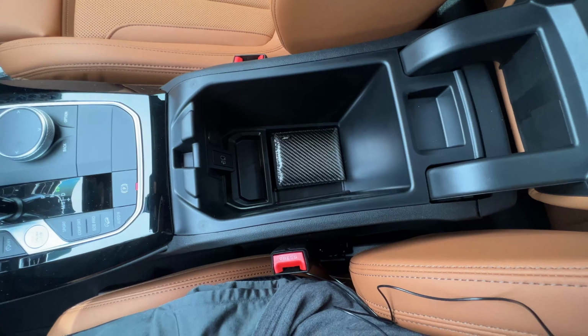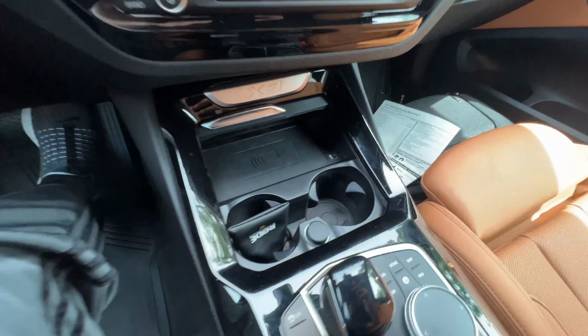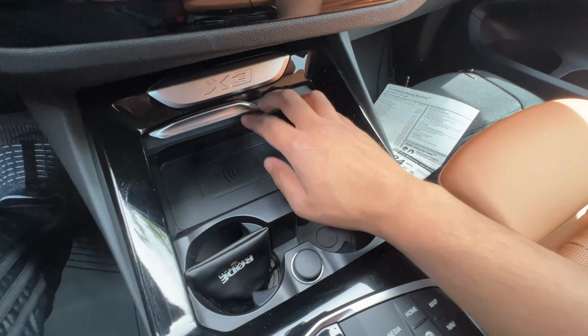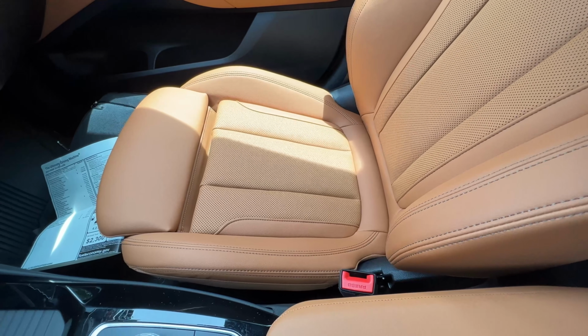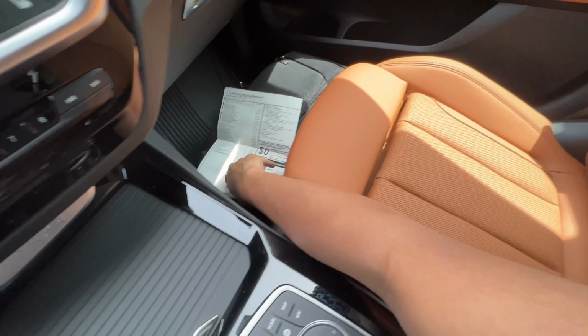Check out the armrest. Got a decent amount of space in there with a USB-C port. You also have a USB port up here with a wireless charging pad, 2 cup holders. Put this down, and another look at the seats here. They do look amazing. I really like this color. This thing does extend out if you needed to.